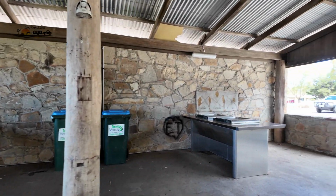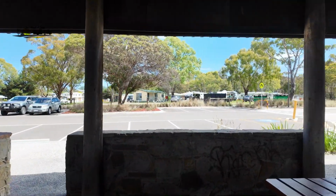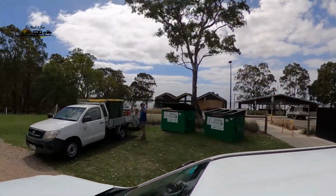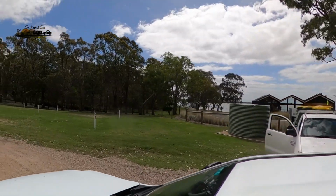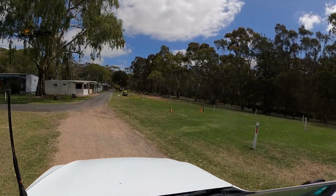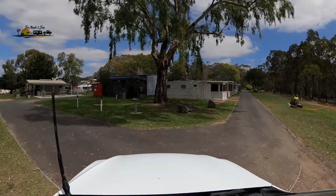Eagle Point Caravan Park offers a fantastic mix of relaxation and convenience. The premium site was worth the extra cost for the views and proximity to the lake. With excellent amenities, a great location, and plenty to do, it's a top choice for those looking to enjoy the Gippsland Lakes. Next time we're in the area, we wouldn't hesitate to book here again.